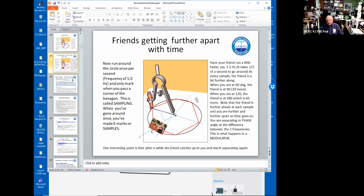If that's the case, when you make it to 60 degrees over here, your friend, who's going faster, will have gotten to 90 degrees, which is this point in between here. And when you are at 120 degrees, he's going to be at 180 degrees. You can verify this if you want. But what's going to happen is the two of you are just going to separate, right?